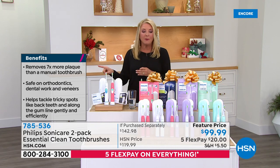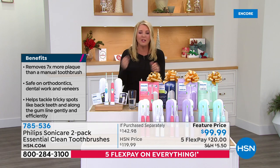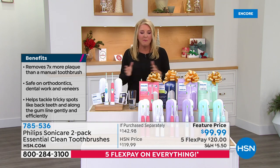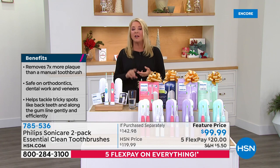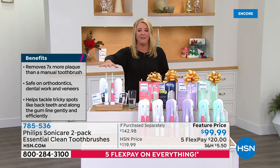Removes seven times more plaque than a manual toothbrush. That's huge. And it's easy to use. You just let it do its work. You're not doing the work anymore. Safe in orthodontics, dental work, and veneers. Oh my gosh, got anybody in braces? Oh, please. You must get them this.